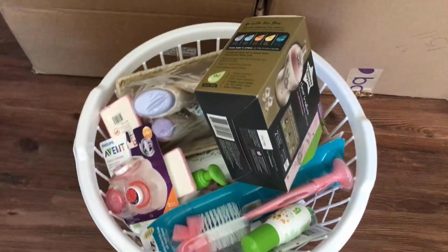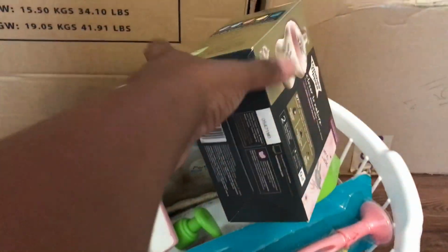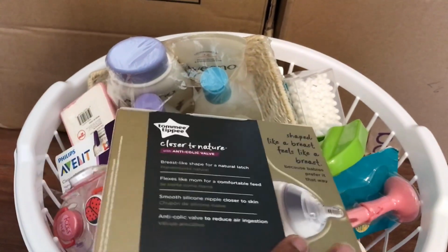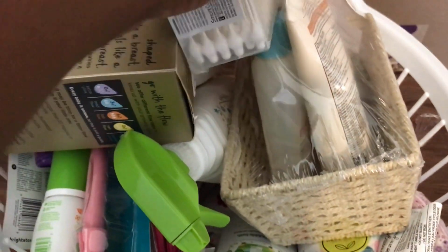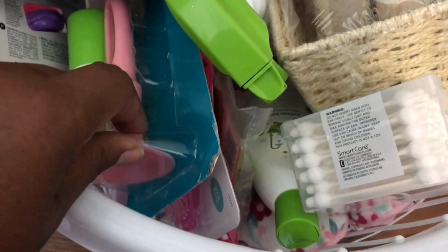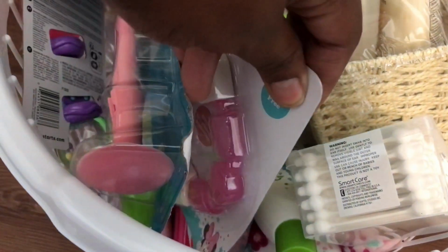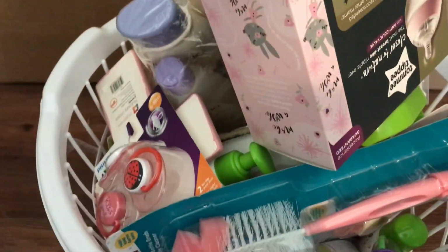And then all of these items are like her bottles, pacifiers, bottle cleaners, the little ear swabs to go in her ear. I had no idea they made these for babies. But yeah, it's like her body wash and teethers and just whatever else she's gonna need and use, that I'm gonna sterilize. And this is not even half of the stuff, y'all. She got more stuff coming.